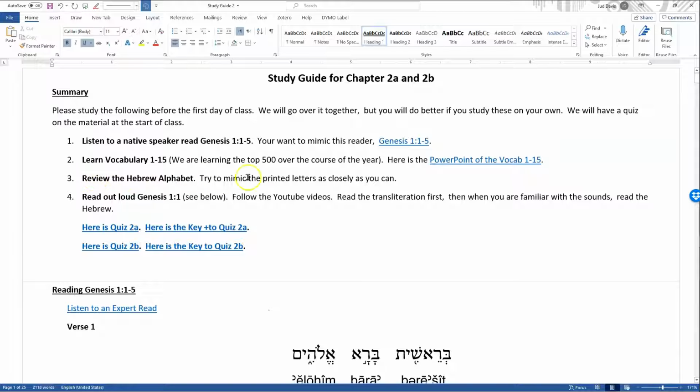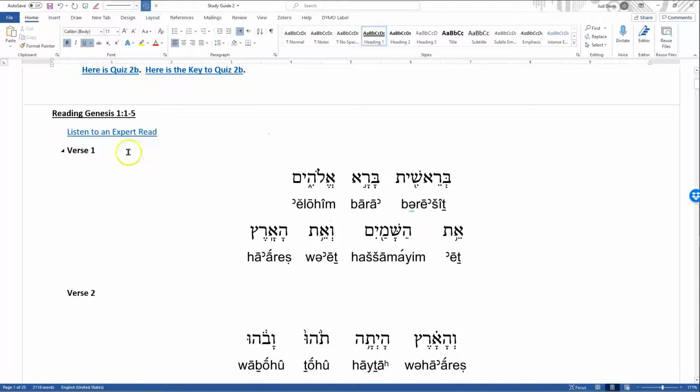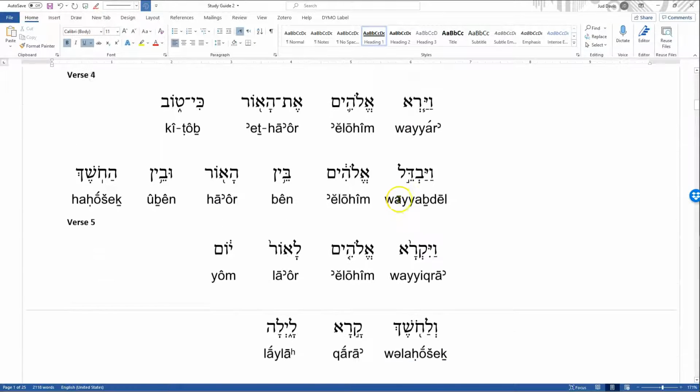Review the Hebrew alphabet. Try to write the printed letters as close as you can. Here are quizzes 2A and 2B. Here are the keys, what I'm looking for. So sometime before Saturday at 12, finish these and turn them in. So listen to the expert read, and we're getting this down.